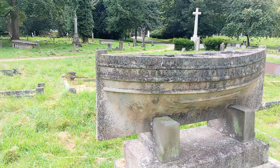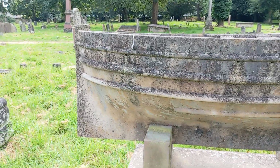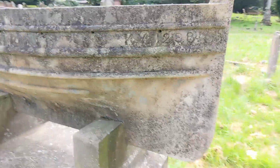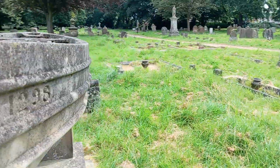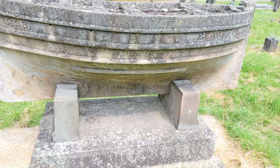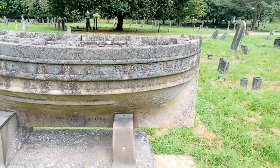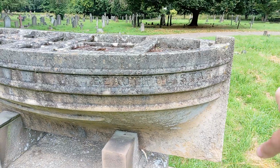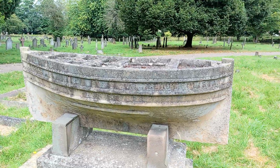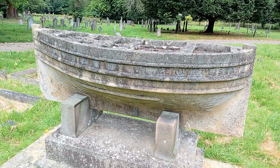So I'm going to assume that this person was either a sailor or military, and he decided, or his loved ones decided, that the best way to celebrate would be a grave with a boat. Unfortunately, you cannot read much of the writing, but I think this is probably one of the most simple yet heartfelt graves I have ever seen.